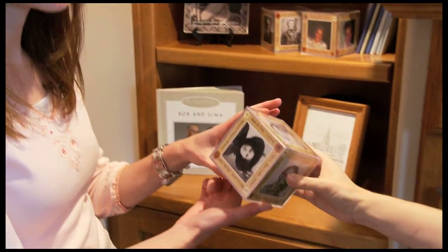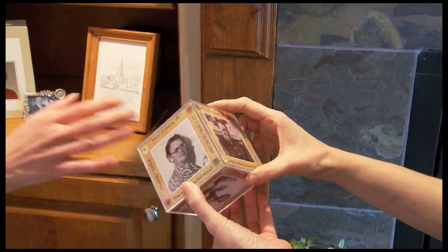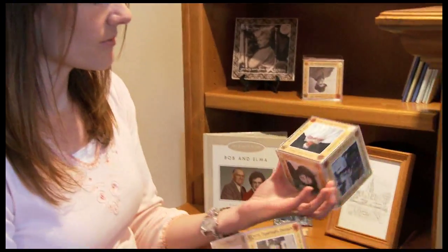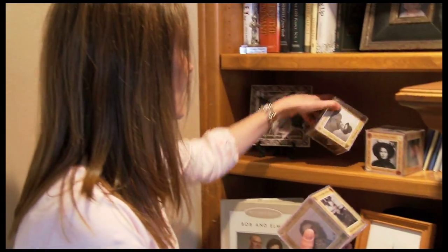These are ancestors. And I have a book that matches this. So I have a book that tells all of their stories and all of their husbands' stories. So the kids can match up which grandma goes with which grandpa. And they know them. They know their names. That's wonderful. And then this one is just a 6th generation one. My daughter up 6 generations, which is fun.